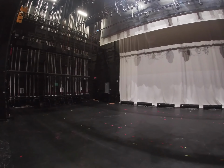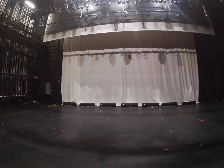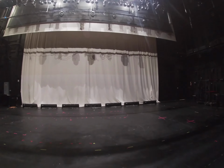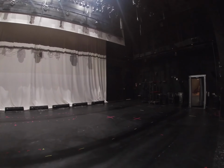The space is used for a lot of things during the semester. We have classes that meet in here for our general education program. We have a variety of lectures that take place in here. The space is also used for large department meetings, as well as rehearsals for our productions and, of course, our productions themselves.